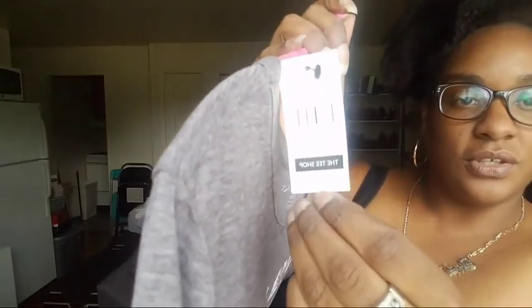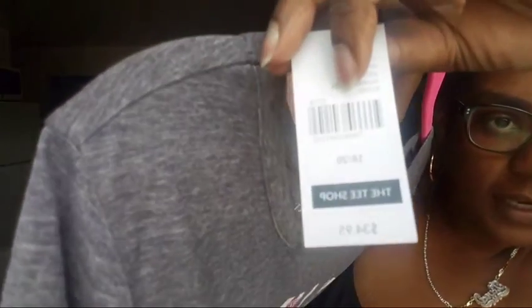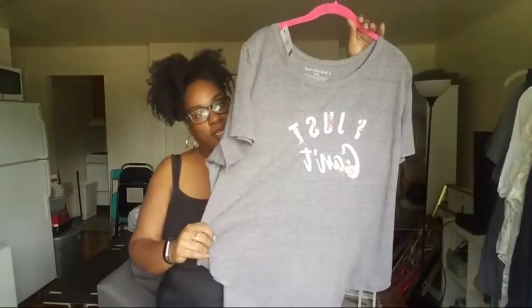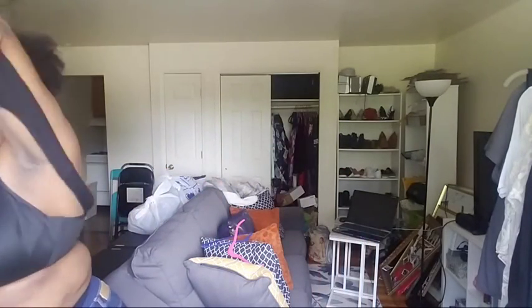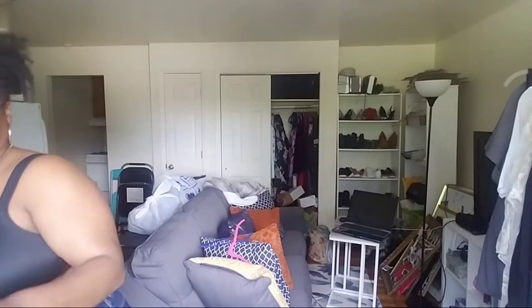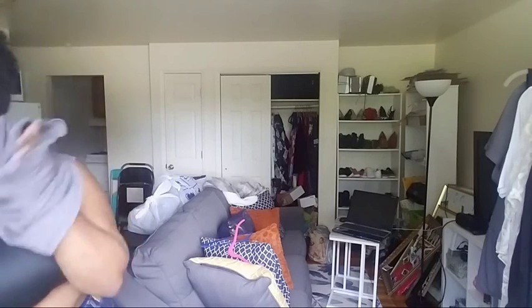It says, I just can't. Love this freaking t-shirt. This is actually a newer one. It's originally $34.99, but I got it at a promotional price because I worked there, but I'm sure this one is actually still there, so definitely look it up if you like that saying. I wanted to actually wear it to work and be like, y'all, I just can't with these people. I think it would be too bulky with the other shirt underneath it, so I'm just gonna try it on without it.